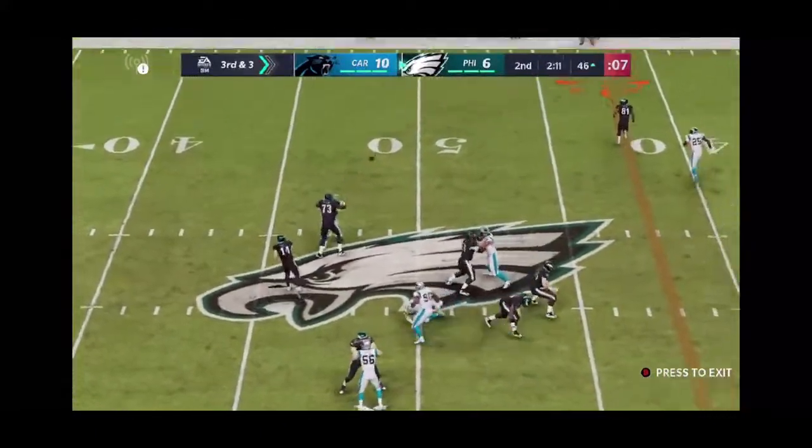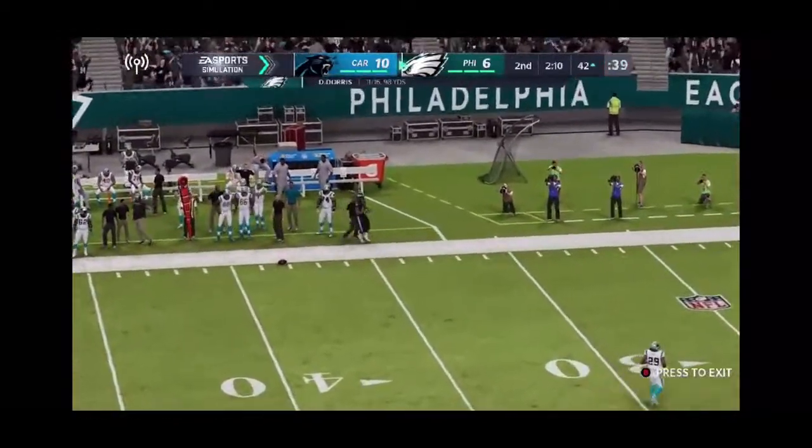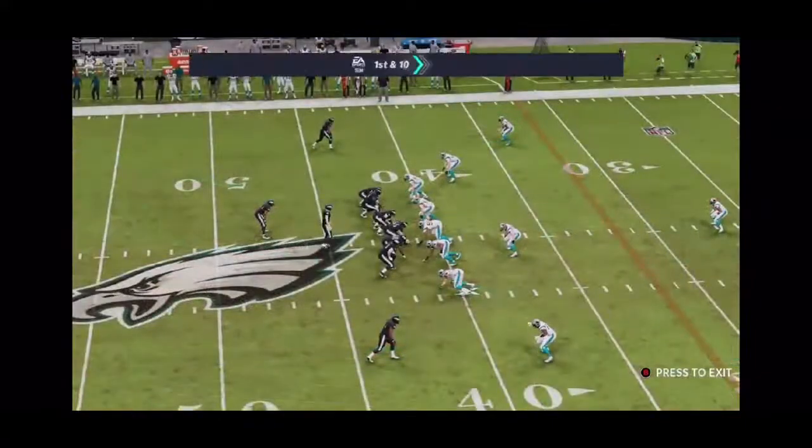From the shotgun, he'll look to throw. Firing quickly here, and it's complete. And he's got this down a yard or 2 shy of the 40 before he's out of bounds. The gain of 4 that time as the drive continues.